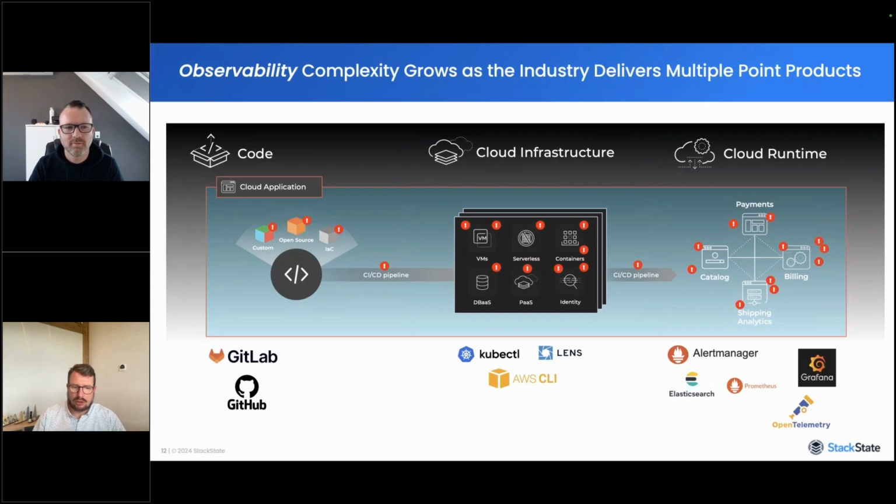Amazing that you see all these point solutions in the security industry. We see similar open source point solutions brought by different teams. And then the observability complexity just grows if all those solutions are brought into place. So first of all, of course, a developer uses different source control systems. But then in the cloud infrastructure, the cloud runtime, they have many tools to interact with those runtimes or infrastructures, and also multiple point solutions for observing different types of technologies or different applications, which makes it hard to get to the root cause of a problem, see the effect of a problem, and decide which alerts to take first, because you get so many alerts.